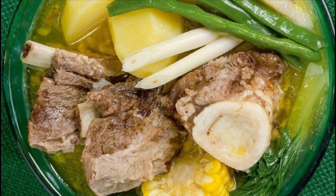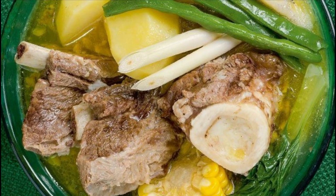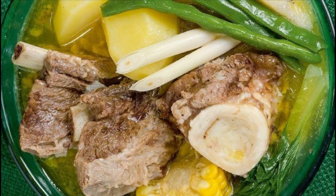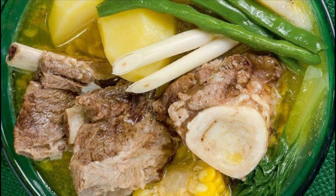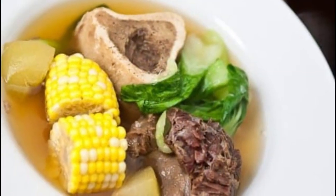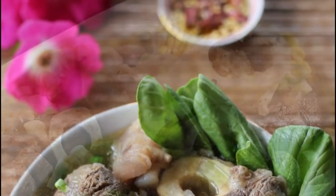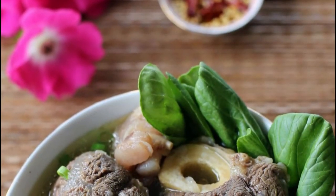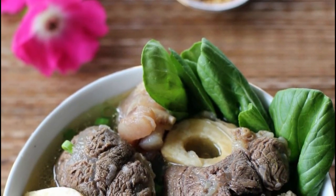It typically includes leafy vegetables, like pechay or cabbage, corn on the cob, scallions, onions, garlic, ginger, and fish sauce. Potatoes, carrots, or taro can also be added. It is commonly eaten on rice with soy sauce and calamansi on the side. Bulalo is native to the southern Luzon region of the Philippines, particularly in the province of Batangas.